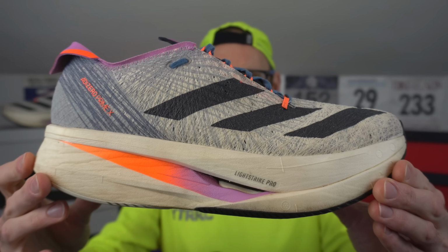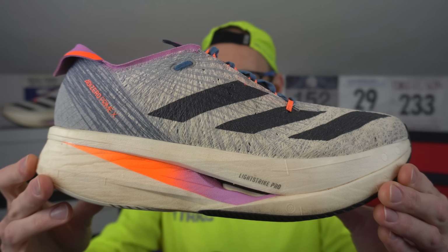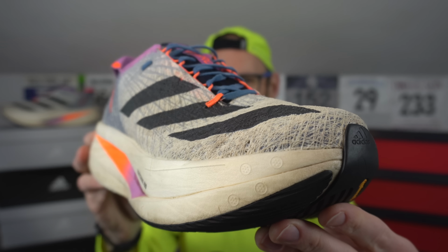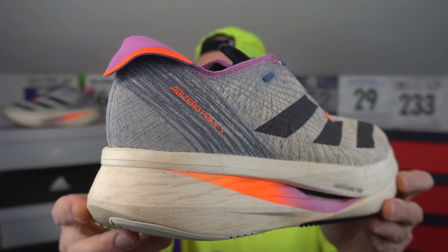The Prime X Strung is a tremendous shoe, but there's no escaping the huge price. That could make it a little bit too much of a gamble for some people to actually go for. It's insanely good in terms of upper design, which I hope is used on some existing and new models in 2023. I mean, the midsole and outsole were just a continuation of what we had in the original version of the Prime X.